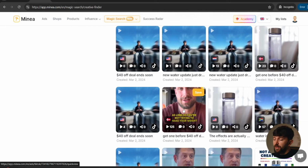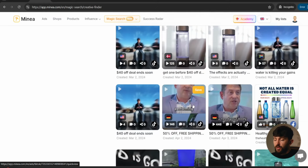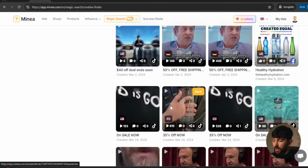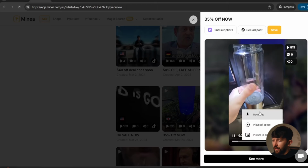You can cut them together, you can edit them to go and create your own ad creatives initially, so you can actually just start testing the product before you order the product in and start creating your own ad creatives for the product. So it's really easy to go and download these if we just click on this, and then you can simply click on these three dots and hit download.